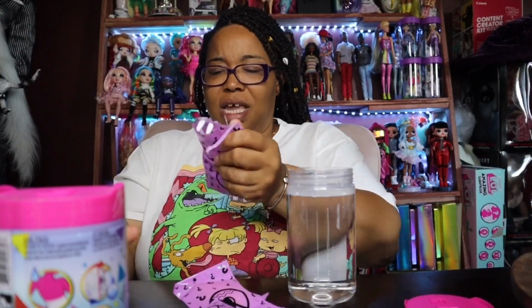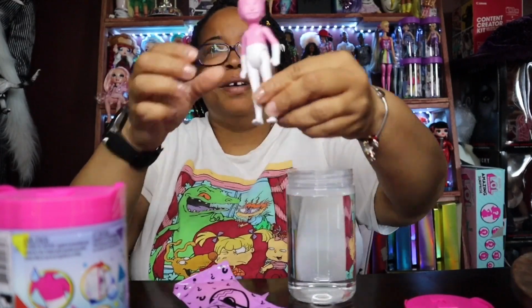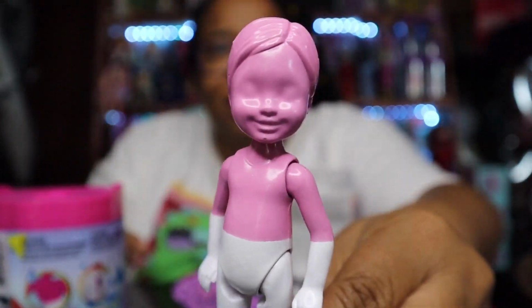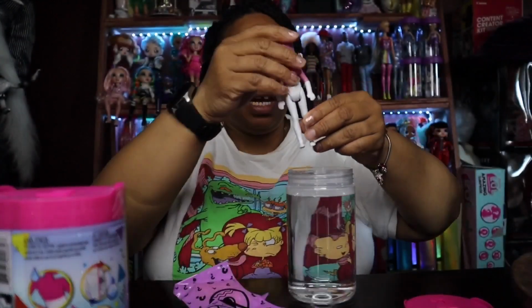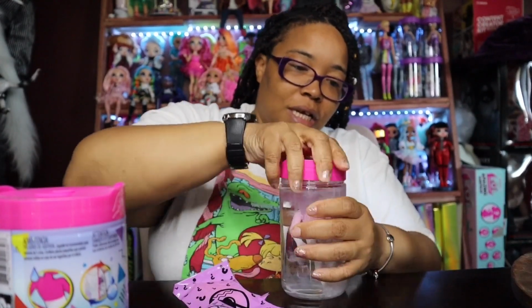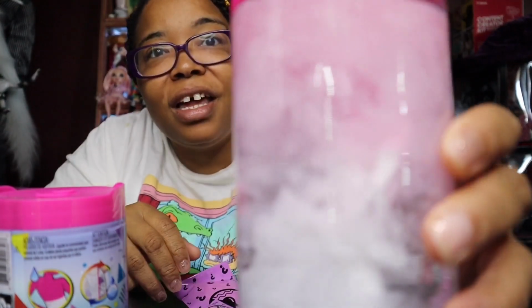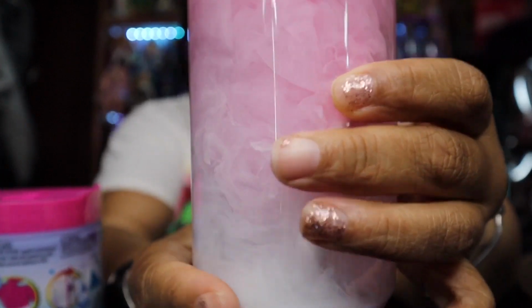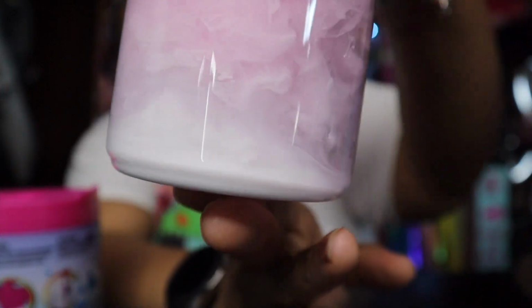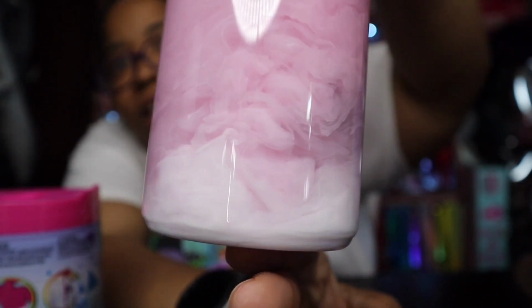Oh, where the tear piece at? Okay. Oh, this one is. I like the little paint on this one. This is cute. The pink and the white. Okay. That's pretty. That's obviously not the boy. Yeah, I know that. Y'all didn't have to tell me. Look at that. Beautiful. Look at that. Ooh.